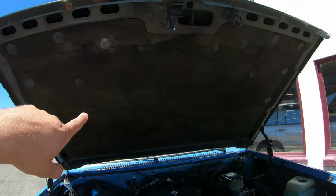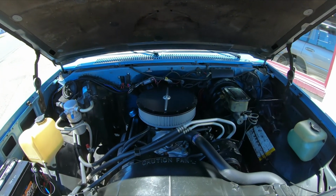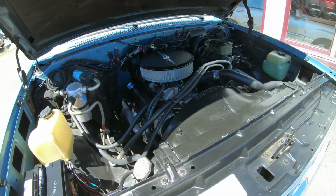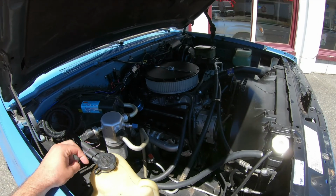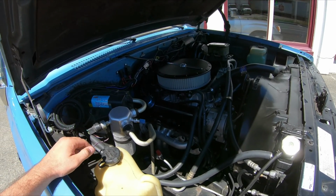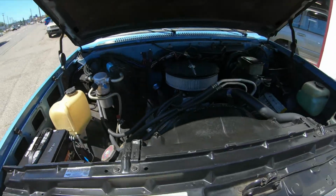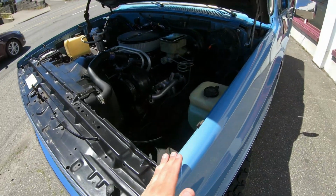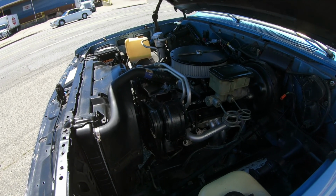The old original liner, it's a little torn up, but actually it's in pretty good shape. Here's the motor. If I understand this car right, I believe it was factory equipped with a 305. I was told by the owner that we had it from a number of years ago, it was replaced with a 350, like a crate engine of some sort. It does run and drive out nice.